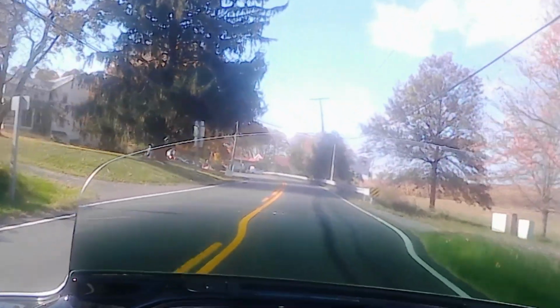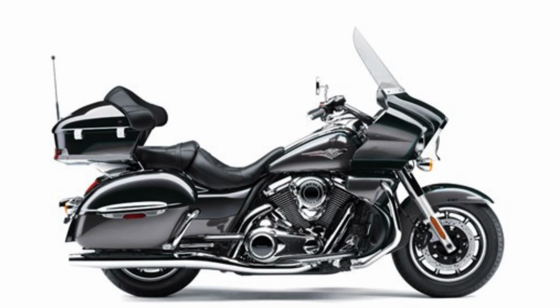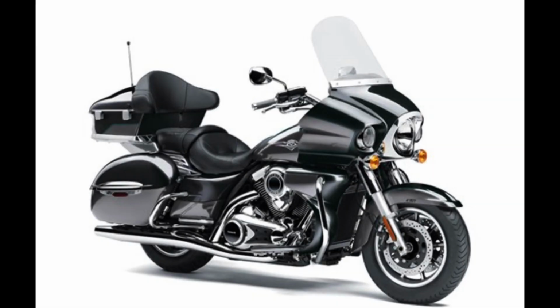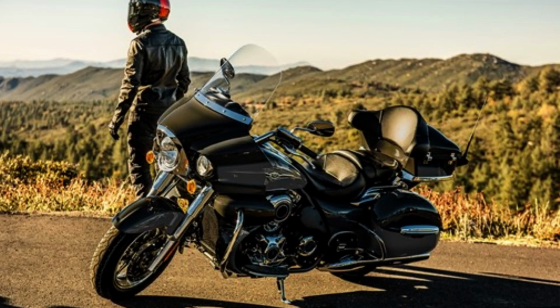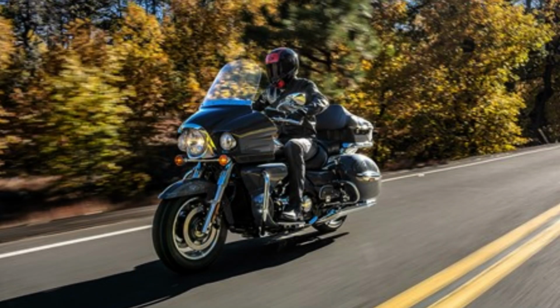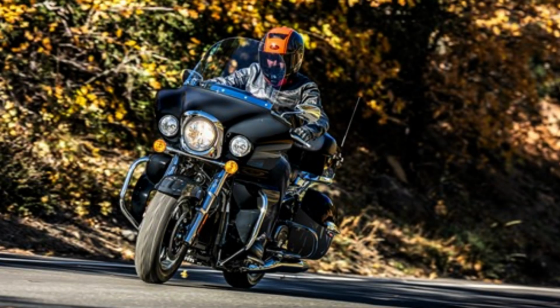Okay, moving on to the last of the Vulcan cruisers, the Voyager. The Voyager has the same specs as the Vaquero, except it has a slightly lower ground clearance and weighs 50 pounds more because of the tour pack on the back, as well as the crash guard lowers. Engine specs are the same. Cost is only $19,800, which is really good for a bike of this size. It also has a much taller windshield, and they replaced the vents on the sides of the front fairing with lights to give you 3 lights on the front, which is good.